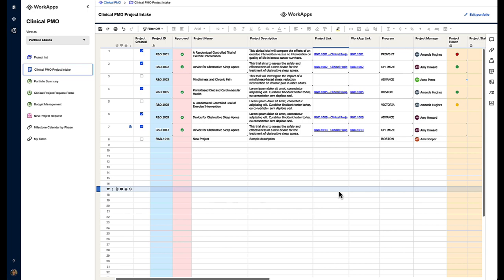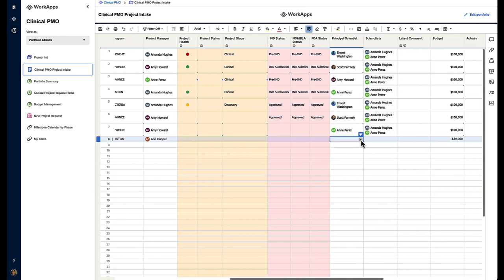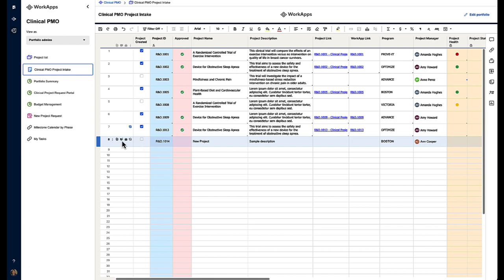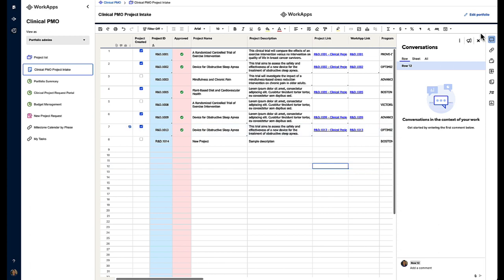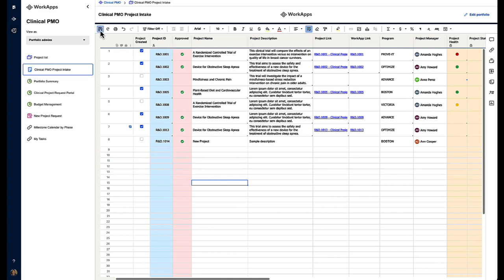Now, as an admin, you can review this new project request. You can assign specific resources to it as needed. Create conversations using the comments fields. And when appropriate, you can approve the project. Now, what Control Center is going to do is create the project assets and the project tracking project plans automatically, so you don't have to do it.